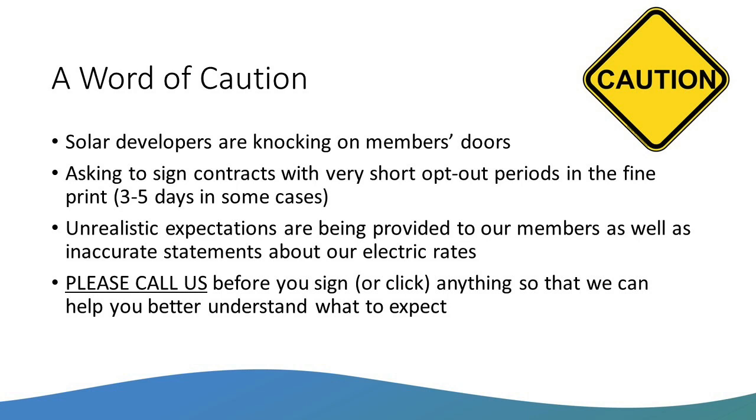And the opt-out period on some of these we've seen as short as 3 to 5 days. So if you start thinking, well, what was that all about, and you don't act right away, you are going to be stuck. And we've had members who've been stuck, and in a lot of cases, they're elderly members. My opinion, this is predatory, what they're doing.